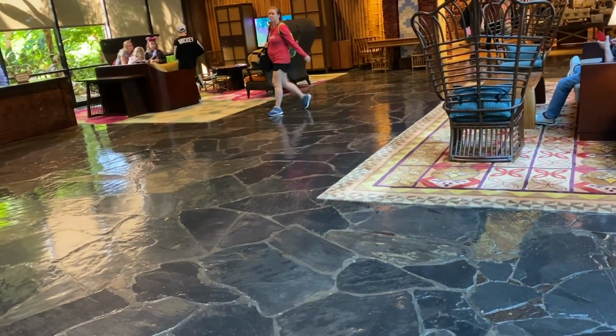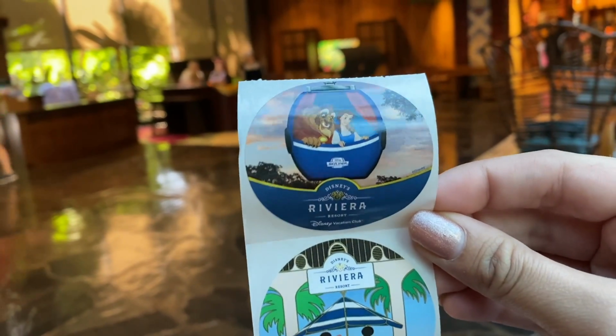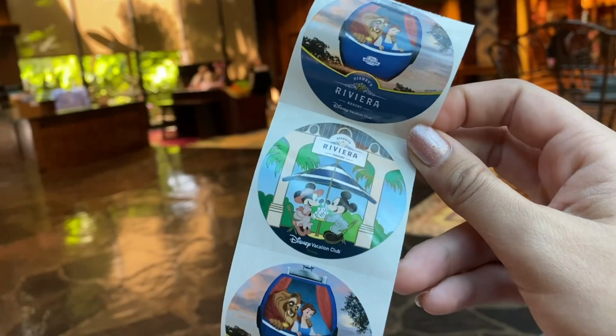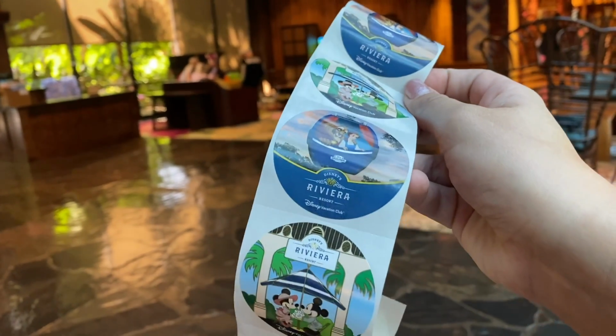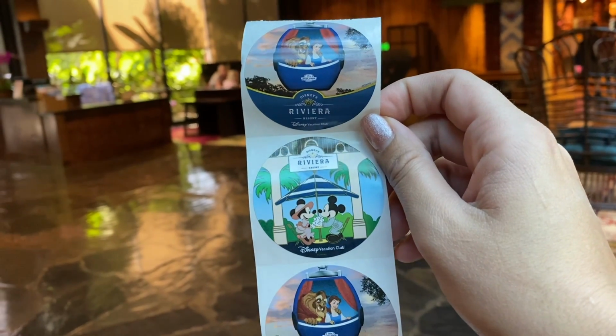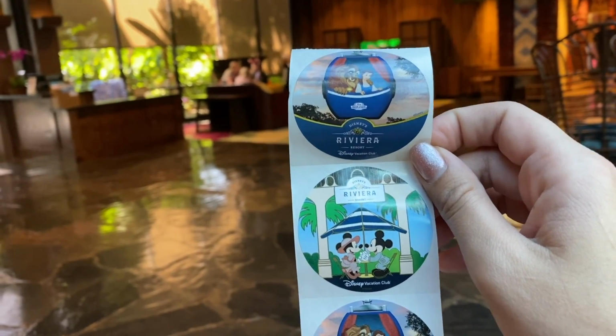A DVC cast member saw me and gave me these stickers, and I just wanted to share how cute they are. They're for Riviera because of course that's what DVC is promoting, but look, it's different characters either in the Skyliner or enjoying Riviera Resort, so super fun, and a friendly reminder that the DVC cast members usually have stickers, and it's a great little thing to grab for your kiddos.